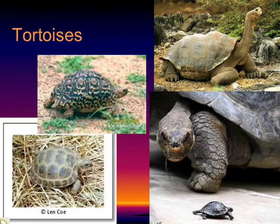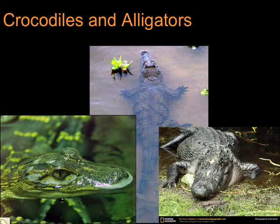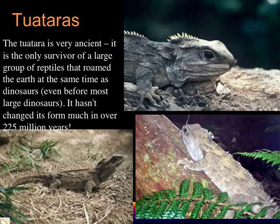Here we have a wide variety of pictures of tortoises. And this one to the bottom right-hand side, I do believe it's the same species of tortoise. One is just newborn versus the other one that is hundreds of years old. Crocodiles and alligators actually fit into this category as well.